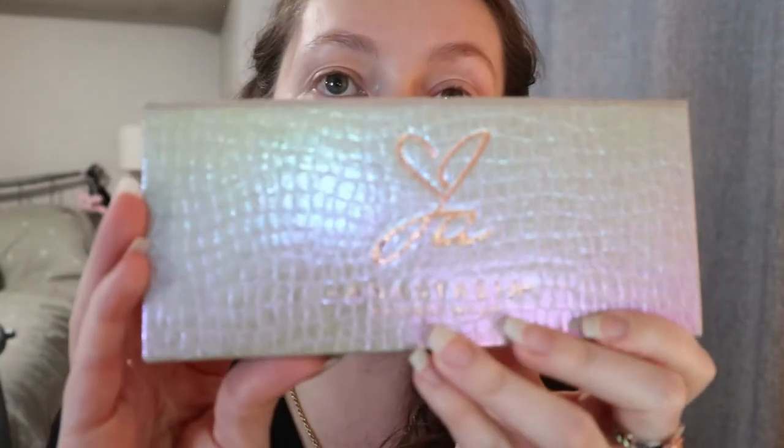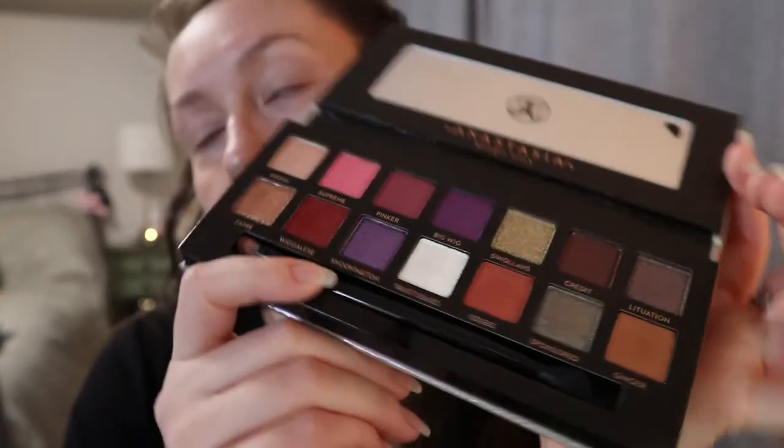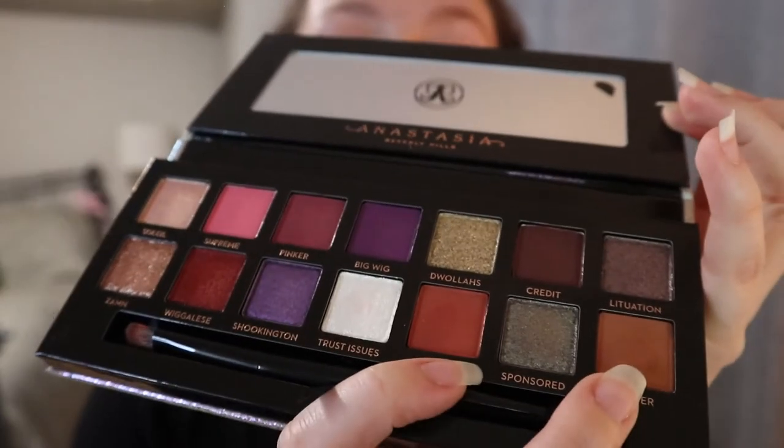The other one is the Jackie Aina and Anastasia collab. This is beautiful. Looks like this. I wore this on Thanksgiving, and Josh, when he saw my eyes, he's like, "Your eyes look like Thanksgiving." And I was like, "Oh, great. That's what I was going for." Because I used these two shades, the two mattes here.